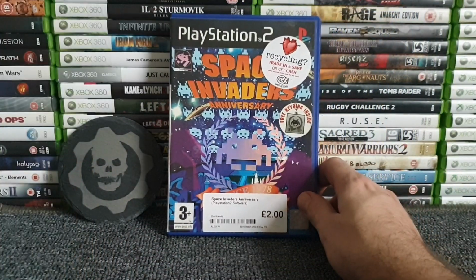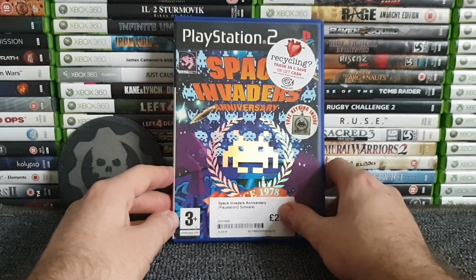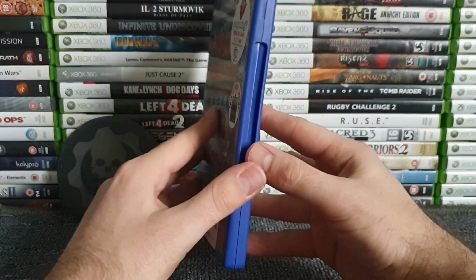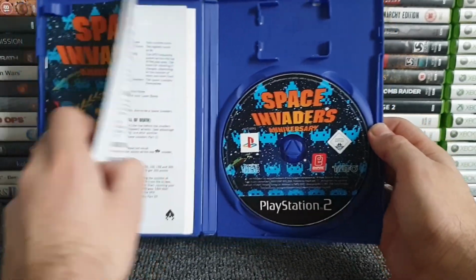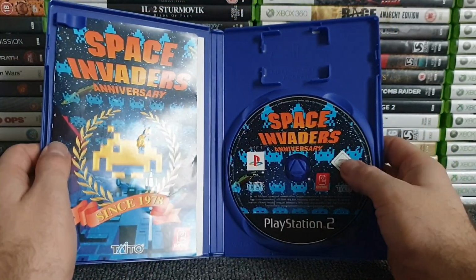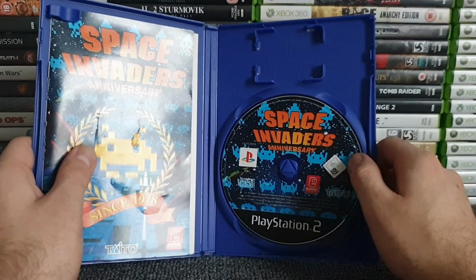Who doesn't love a bit of Space Invaders? And this is Space Invaders Anniversary. Again, only £2. Opened it up again. Like I said, always check inside. Fantastic condition manual. We've got something else behind there, which basically means it's super complete, nearly. There's one thing missing. We'll get to that in a second.